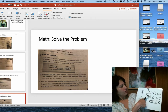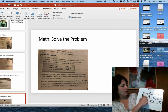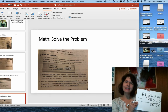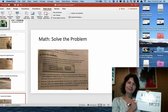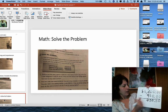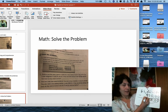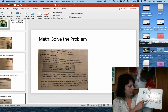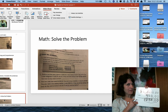And again, we can't do 9 from 1, but we can do 11 minus 9, right? And what is 11 minus 9? We took 9 away from 11. How much would we have? We would have 2. So when asked, how much do they need to borrow? Not as much as number 1, right? Number 1 was 2,500. They need to borrow $250. Okay. You see how we got that?